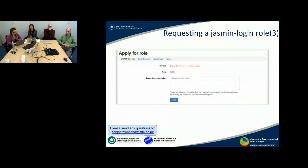After opening this, you'll be taken to this box where you have to give the supporting information. It is important to provide as much information as possible about your project, who you are working with, whether you know of further activities with NERC, and then you apply. This information will be used for the approval process.